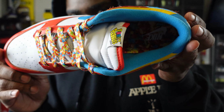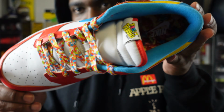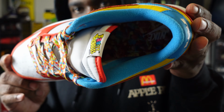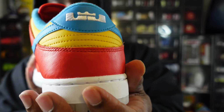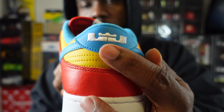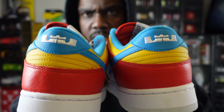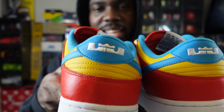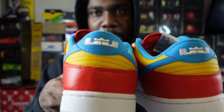The inside has a whole bunch of Fruity Pebbles. Same like the shoelaces, in the inside with the Nike Air logo. I think that's dope. This side also says the LeBron logo also. So they didn't change it. One side is Nike. One side is LBJ. They both say Nike. I kind of like that, man. But they could have switched up and gave us like a yellow swoosh or something back there.